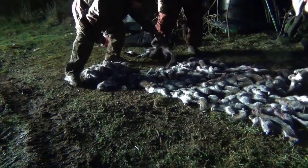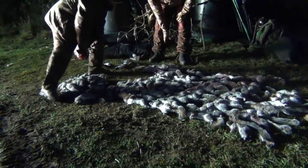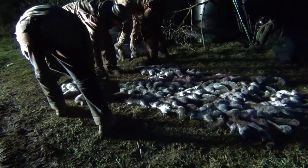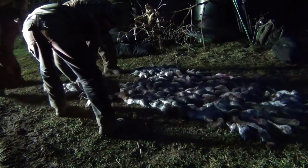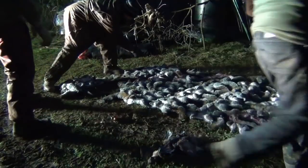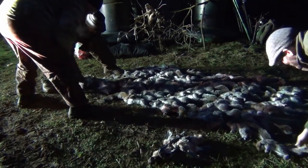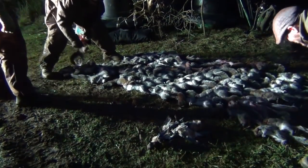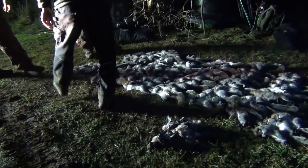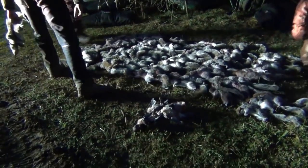Just all joined up now, look. And nine. Putting them out in rows, then we'll do a count at the end. But you can see we've got stacks. Absolute stacks. There's quite a few jays there as well, aren't there? Yeah, 10. You can see why they were causing a problem in the wood. This many, no wonder the trees are getting eaten and the crops.